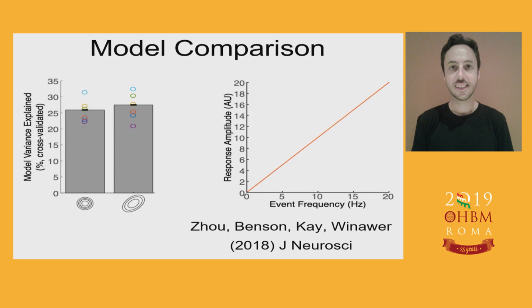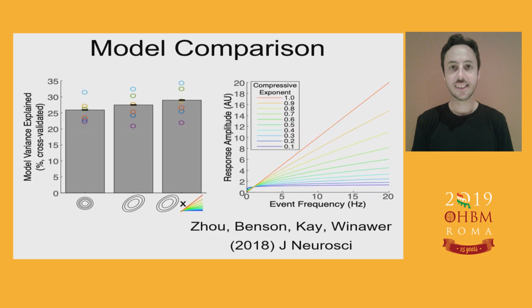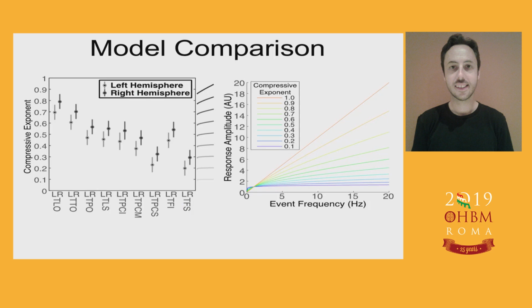And so we can fit a compressive exponent to allow a variable extent of subadditivity of response amplitude to repeated events, more or less following John's approach, and that explains some more variance in the cross-validated data. The compressive exponent that we estimate, as we go from posterior maps to anterior maps, decreases from almost 1, that is to say effectively linear summation of responses to repeated events, down quite close to 0, which is a very minimal summation of responses to repeated events.